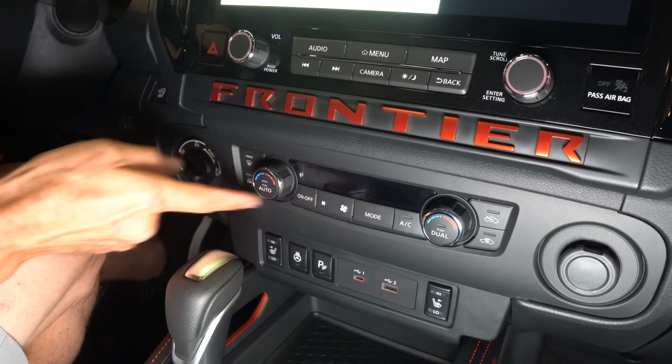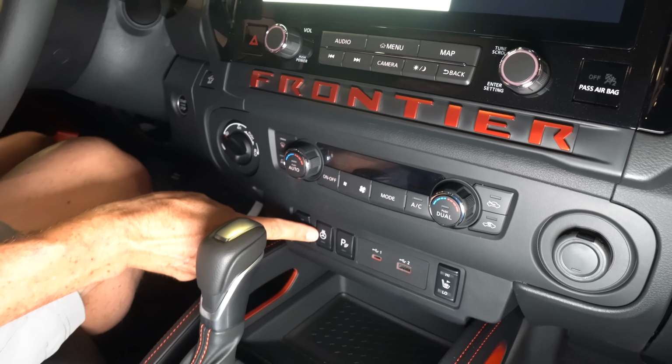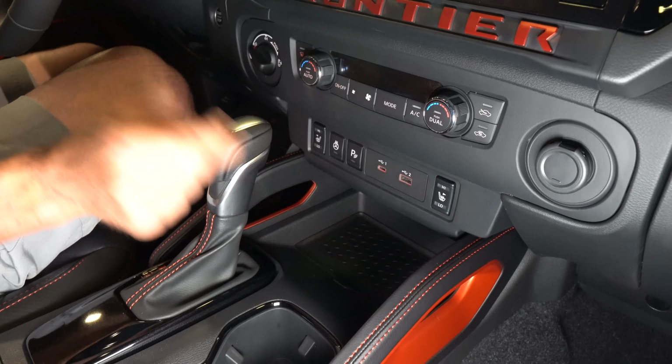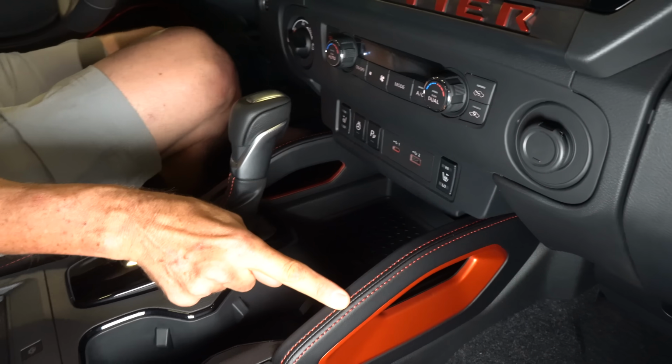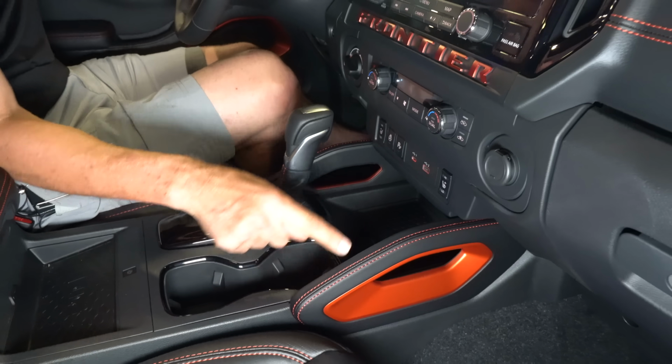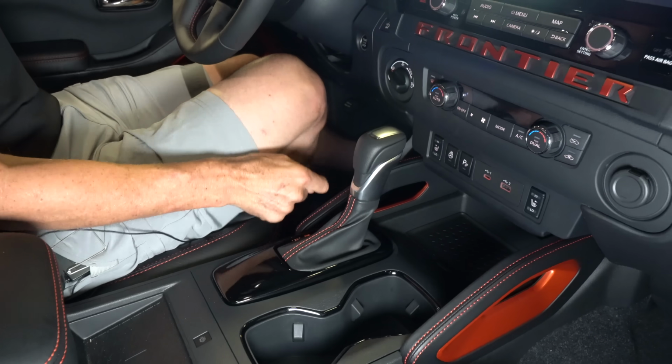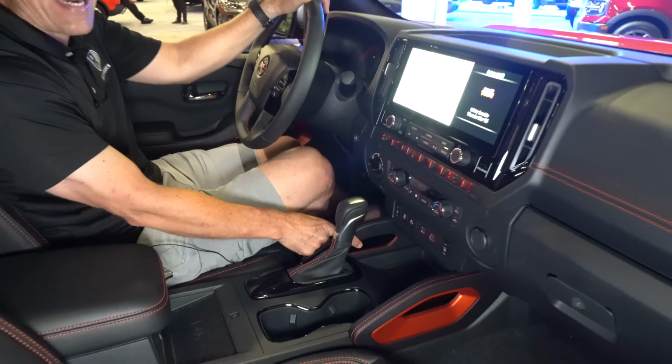Easy to use, simplistic. Down below, you have a heated steering wheel, USB-C, USB-A, 2 stages of heated seats, a little oh crap handle for your passenger with the stitching, and then you have another area down here for even more Twinkies. So you could do 8 up top and then probably another 8 on the bottom.